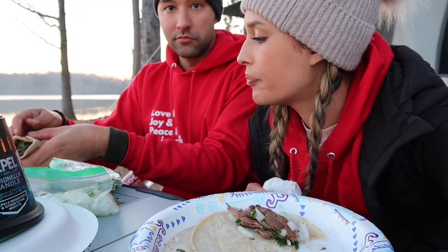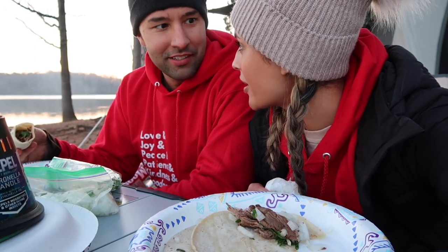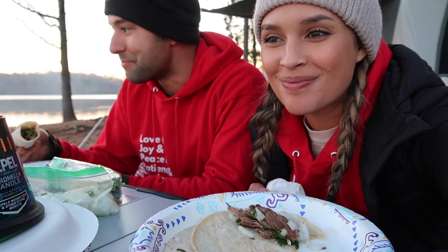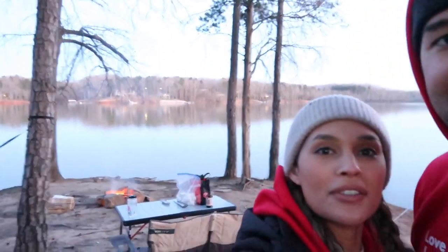We're gonna finish our food. And then we'll catch you for dessert. There's dessert? Marshmallows. Oh yes, marshmallows. Look at how beautiful it is down the back. Yeah, this is really nice.